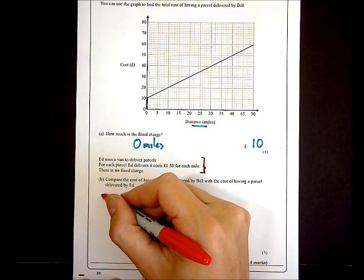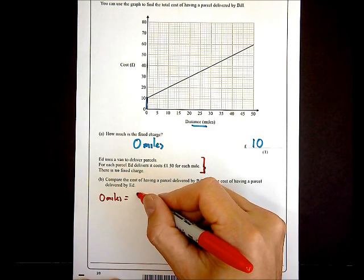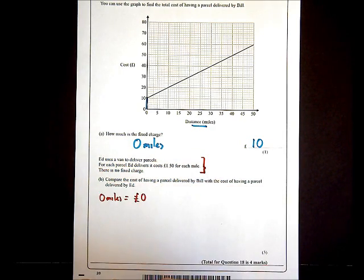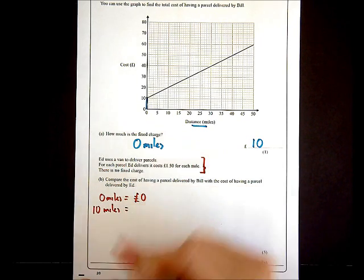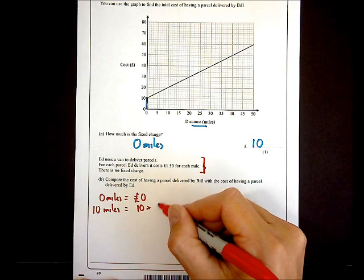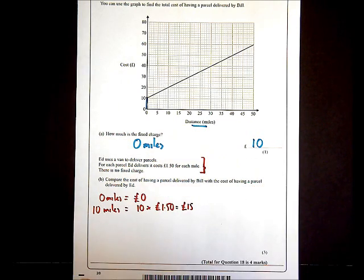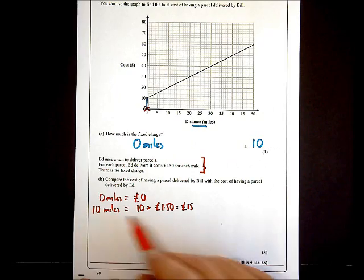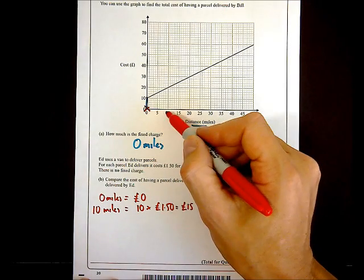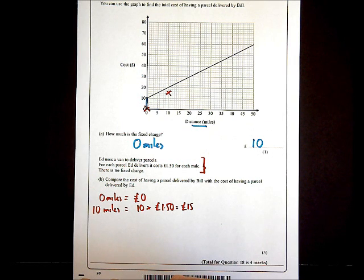So I know that for 0 miles for Ed, it costs no pounds, as there is no fixed charge. And therefore for 10 miles, if I use the information given here, that will be 10 lots of £1.50, which is £15. And I'm going to plot both of those pieces of information on my graph. So 0 miles and £0 is here, and 10 miles and £15 would be 10 miles up to 15 there. Now both of those points are very close together.